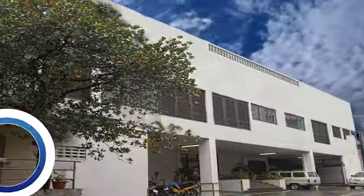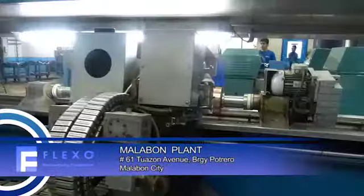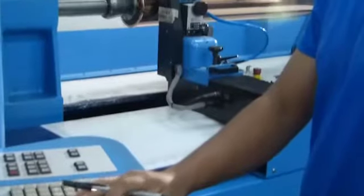The Malabon plant, located in Potrero, Malabon, FMC's print tool maker, graphic development, rotogravure printing and coating cylinders.